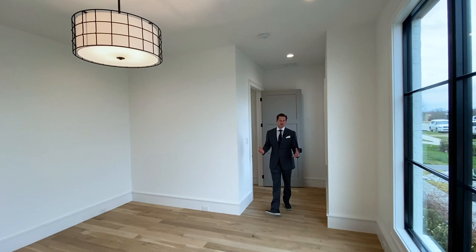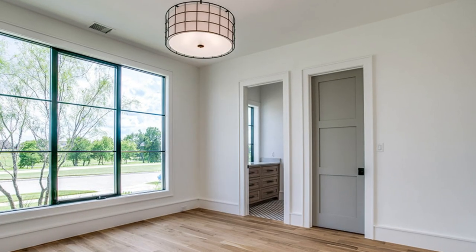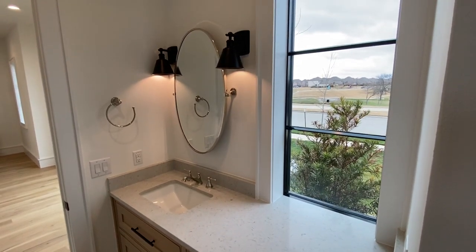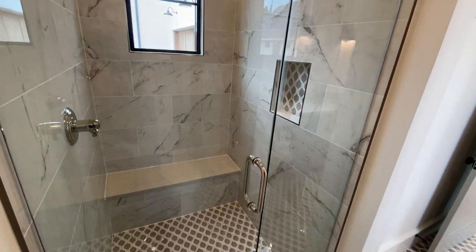Opposite of the study and to the left of the entry, you have your first bedroom, which features incredible fixtures, large windows, a walk-in closet, and this is a beautifully designed bathroom with natural stone counters, detailed custom tile work, and a frameless glass shower.